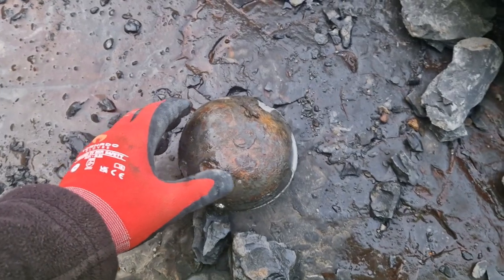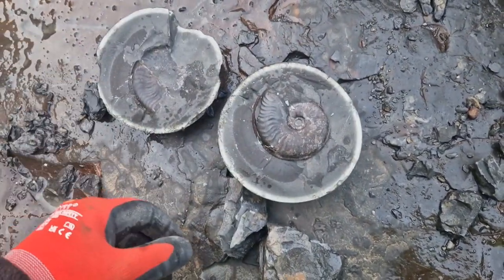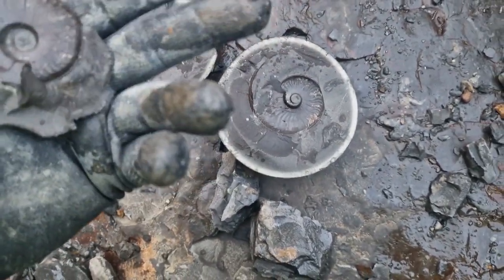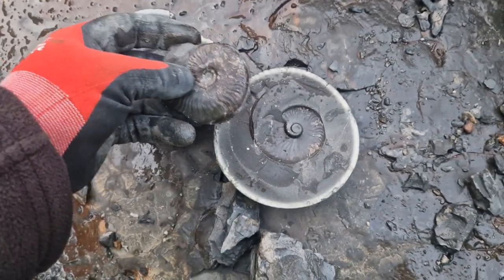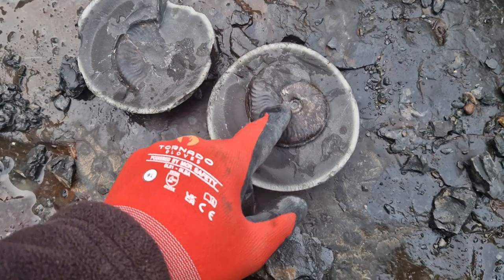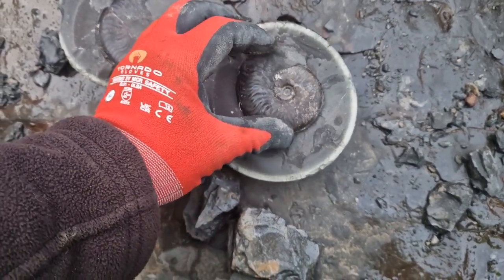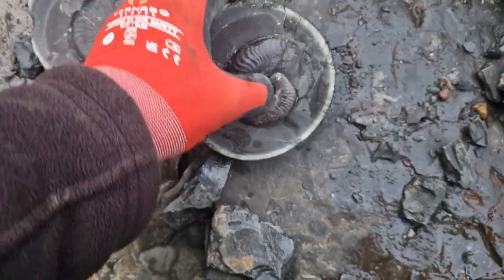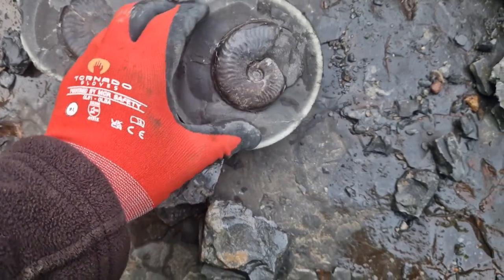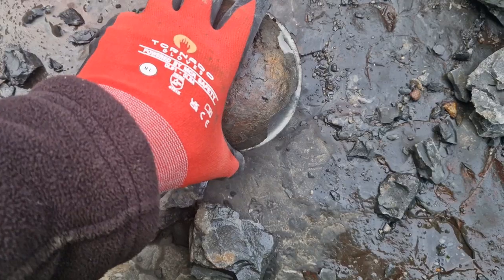Sometimes I think I'm just unlucky with cannonballs. Just look at that. It's popped lovely. Lovely Eleganticerus in there. And the bloody thing's popped out, hasn't it? Yeah. I should probably tack it, but annoyingly, it is kind of all there actually. That's got maybe a tiny bit missing. Should be just fitting together nicely, that. Should probably tack it, you never know. Bit of a repair job.